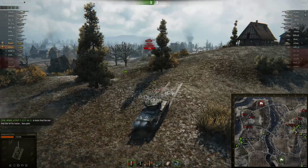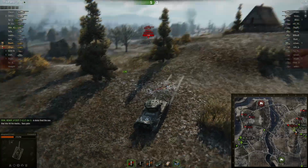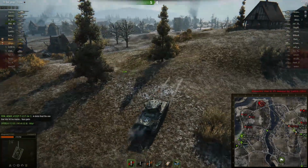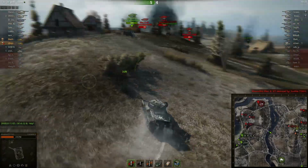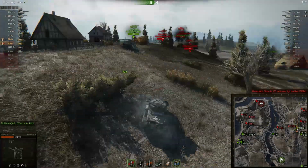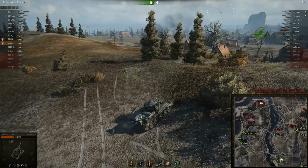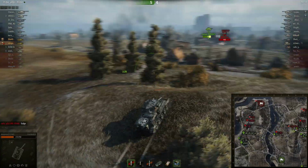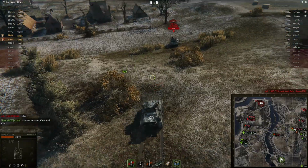Hopefully these guys on the air side will push. This is a really long game. It's up to our west side now. At least it looks like they're winning. He's pushing up. Uh-oh, T-20 just... All right, our front line's collapsing. We got to defend against this T-20. Okay, he's backing up. E-25's coming around too. Oh, this is not good. Where'd that T-25 go? Prototype, watch out.